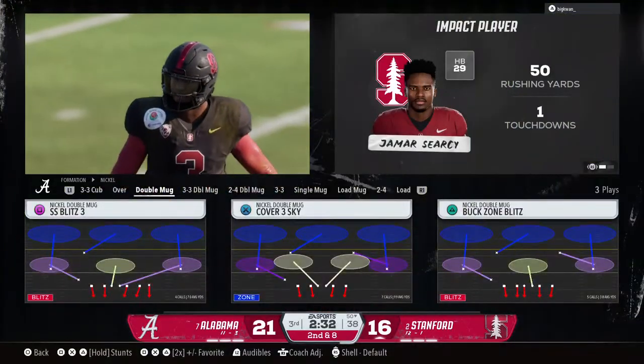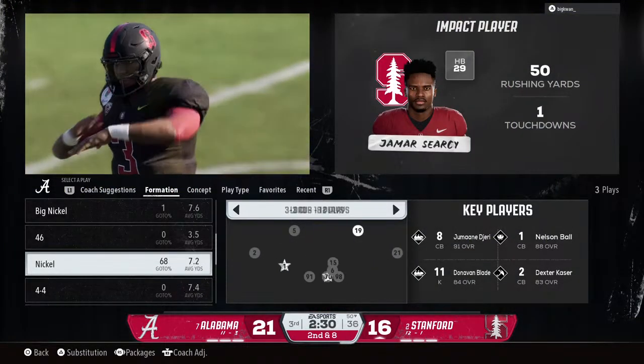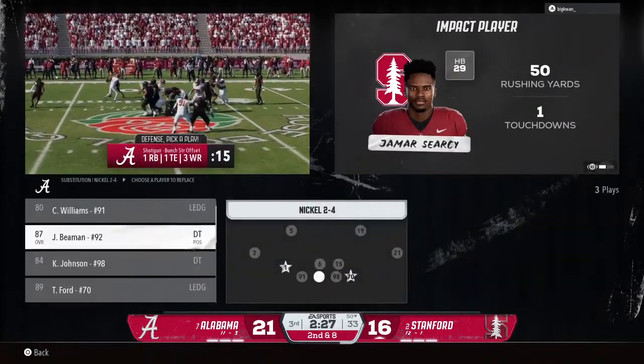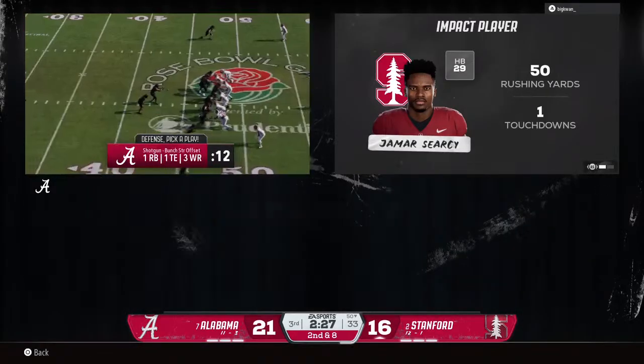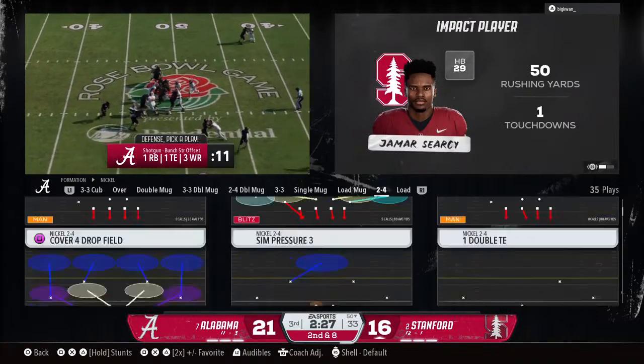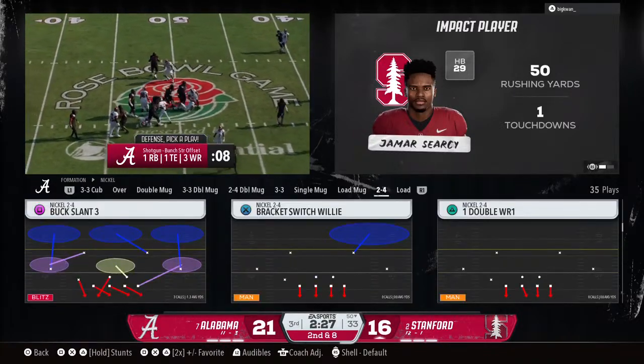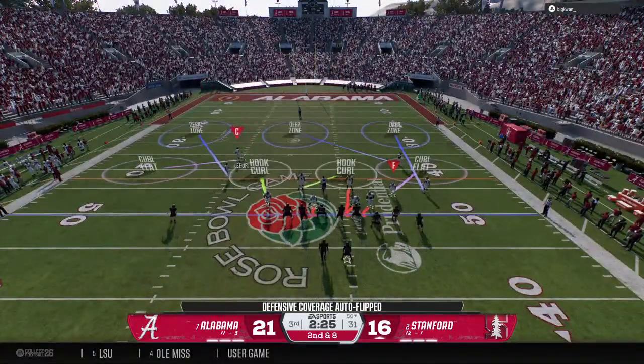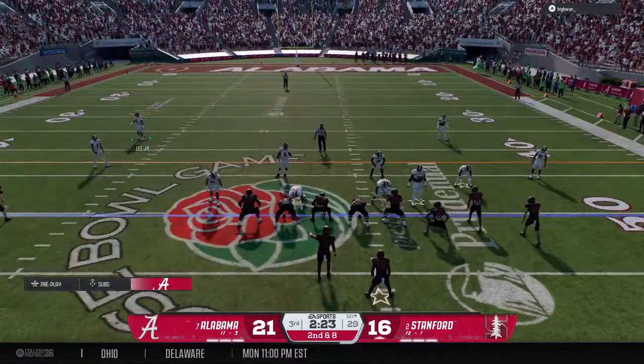Defense does a really nice job here of being able to contain that run game, held just to 2 yards. Chris, to me, this changes the playbook a little bit now for the offense. The guy calling the plays at 2nd and 8, that's a different deal. Now he's probably thinking about going through the air instead of staying on the ground. Offense lines up. This is the 7th play now in this drive.